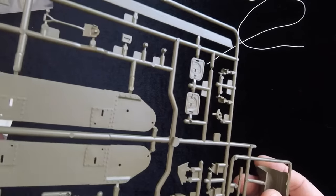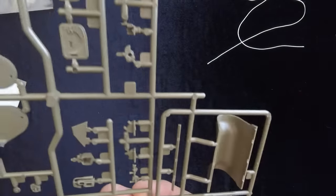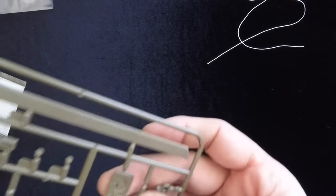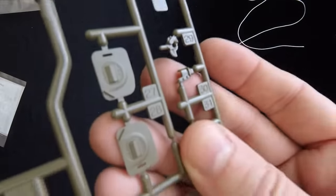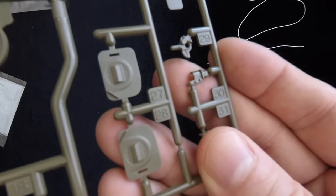Yeah, tools, the side lower hull pieces, some nice bolt detail there. Some of the internal hatches have some nice detail too, the reverse side. Here's the top of the hatch. Again, there'll be photos there.